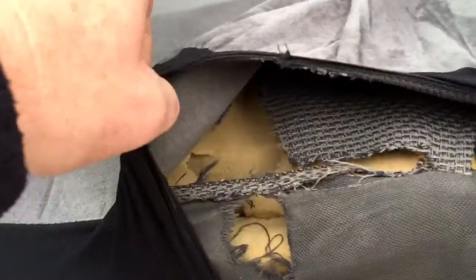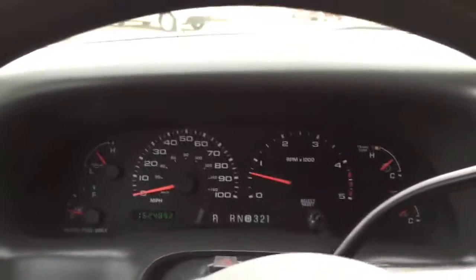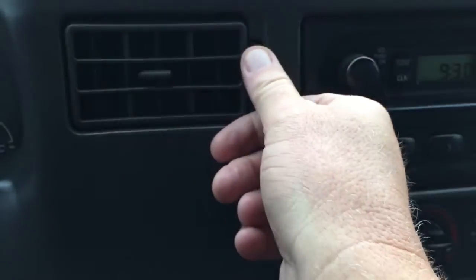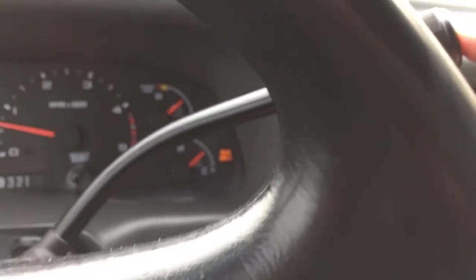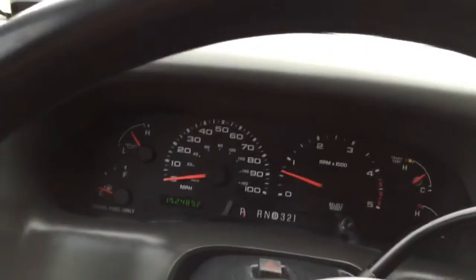Let's see. That's why we put the cover on right there. All right. Let's hop in this guy. So let's see, what do we got? We got a radio. Radio works fine. Air conditioning. Air's working, tow on and off. There's the light. Let's see it there. On, off, on. All right, nothing much good to break here.